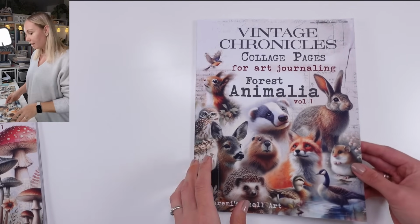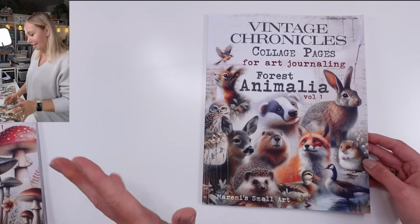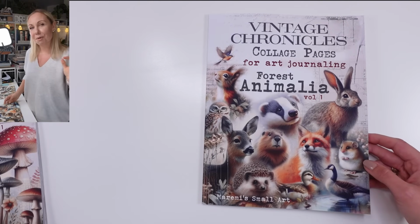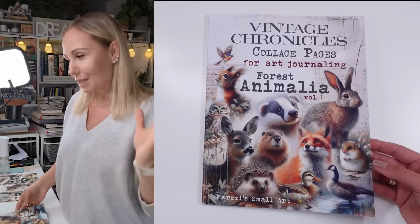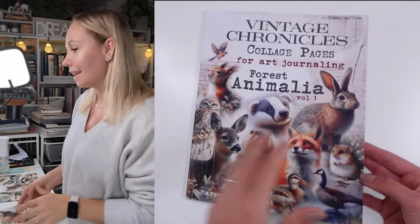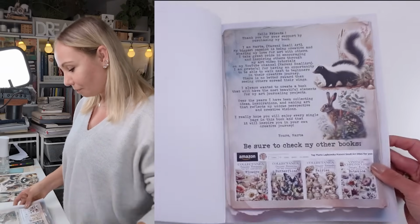There's only one thing that is repeated, and that is the owls, because the owls are just so beautiful and they are so loved by you and loved by me, and also there's so many species. So anyway, let's just see what's inside the Animalia book.